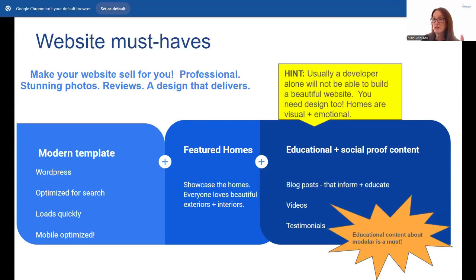This is always the second most visited part of the website in our experience. And sometimes it's even the first, surpassing the homepage, which frankly I had never seen until I did start working with home builders, where people just love looking at featured homes. If you are modular, it's super important that you provide educational content. There's a lot of misconceptions about modular home building. People think it's mobile, they think it's cheap, they think it's cookie cutter.